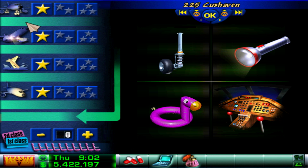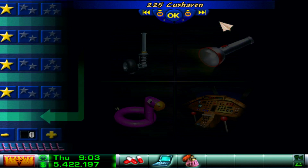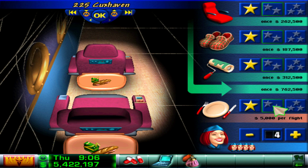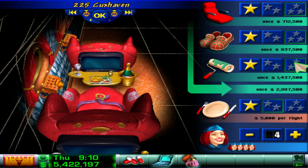We'll actually start some plane upgrades, you know that. We'll do interior first of all. I always feel interior is most important, so... How much is that going to cost? That's going to cost quite a lot. It's going to cost not that much, actually. We might just go straight to 3 stars, you know that. Yeah, let's do that. So let's go to 3 stars straight away.